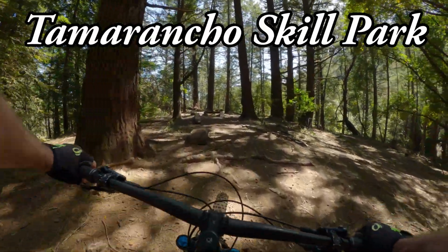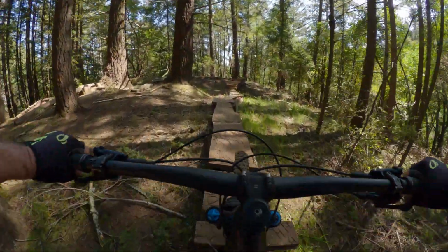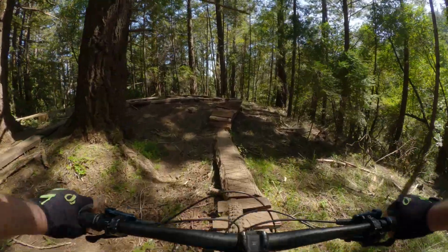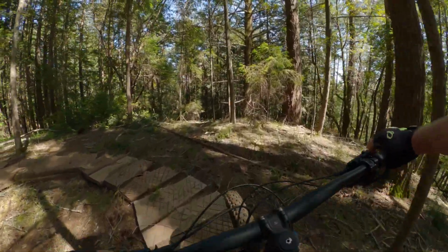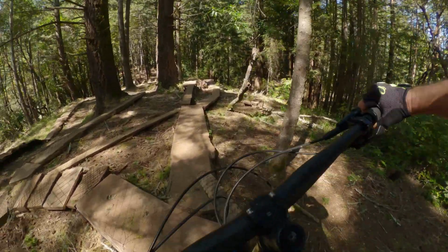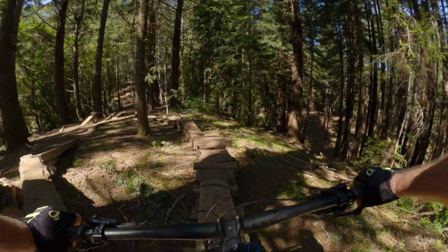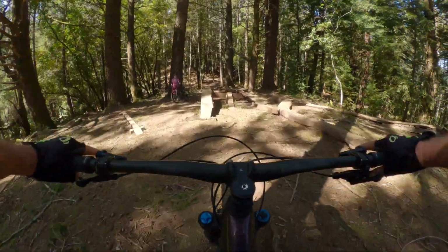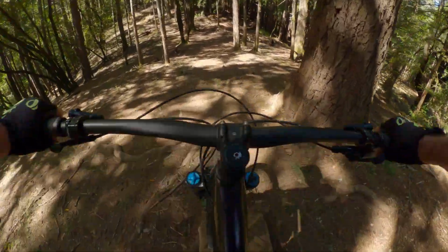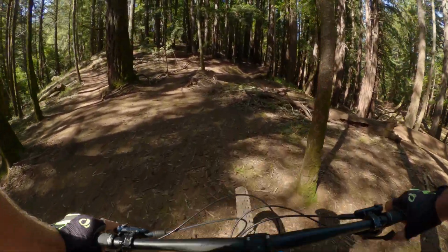So there's a little skill segment in here, practice segment. Very cool. Old school. Okay, I'll go on this side. Yeah, this is a little challenging here. Can I do that one? Yeah. That's kind of fun. This is right halfway on the B17 trail, the extension here.